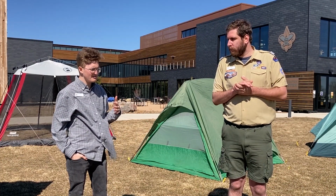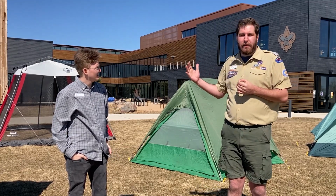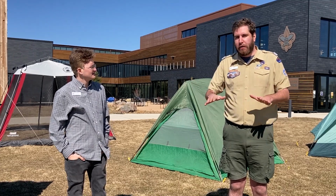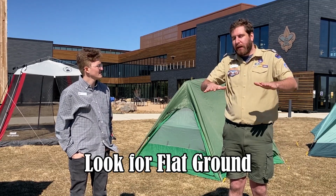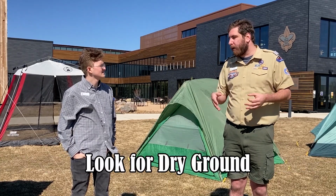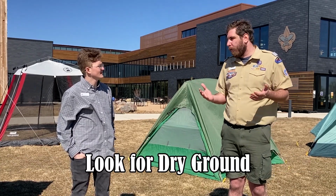So then, when we're trying to find a place to set up our tent, what should we look for? If you look behind us, we have a bunch of different tents set up. One of the few things that we thought about was, first off, we want to make sure the ground is flat. We don't want to be on a hill or at a weird angle, because when we try to sleep, we want to make sure we can also lie flat. The second thing, we want to make sure that we're on dry ground. We don't want to end up getting our tent or our sleeping bag wet, because then that can pose other things.